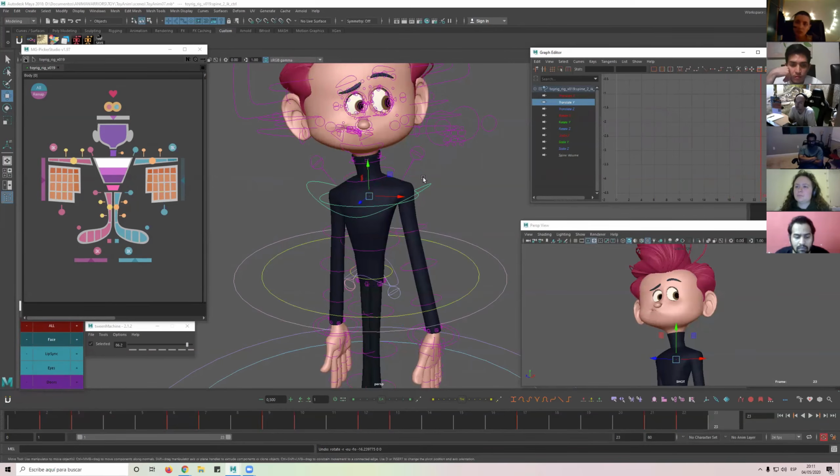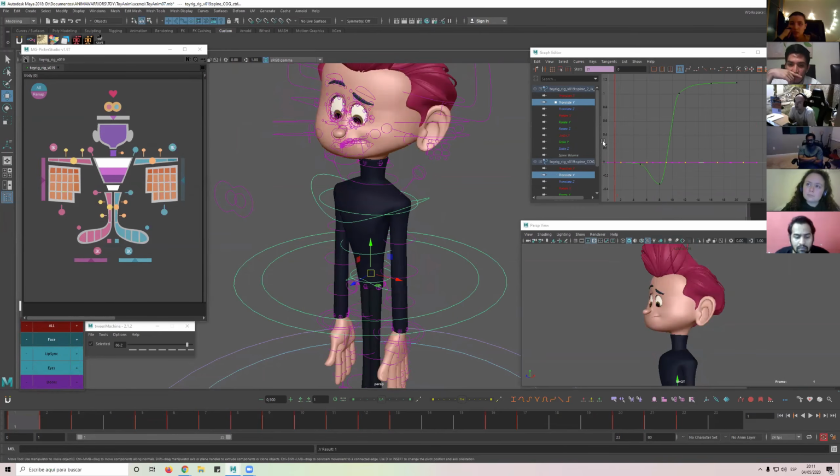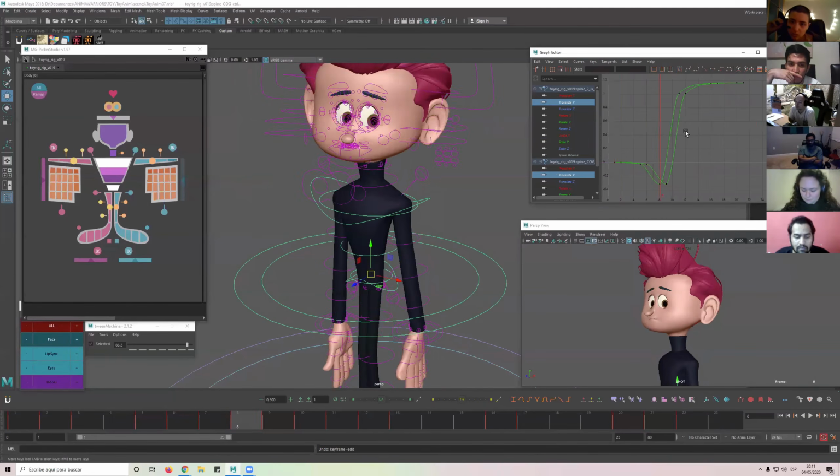So usually what I would do is get the translations in Y and the translations in Y from the root, okay? And you'll see that I have both curves here. This is what I explained to you the other day. So usually I would get this key, that is the translation from the root, okay? And I get this one, and I paste it. So now both of them are the same, okay? So you guys are following what I just did? Okay, so I'm just trying. Probably it won't work, but I want to see what happens.